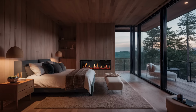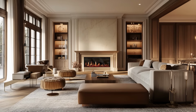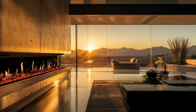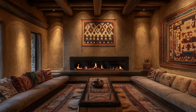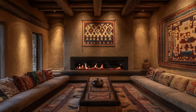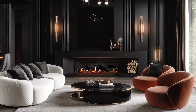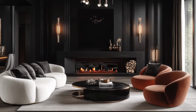It's perfect for homes or businesses who want a modern and elegant look. The DragonBlaze is the center focal point of any room it goes in. Whether you have a desert home overlooking a majestic vista, or a cabin lodge by a lake in the mountains, or even a southwestern-style home in the south, or even a hotel lobby or restaurant, a DragonBlaze Linear Insert is sure to turn heads and make people say, "Wow, I can't believe that's an electric fireplace."